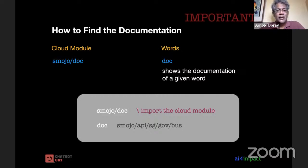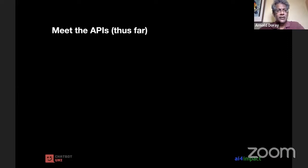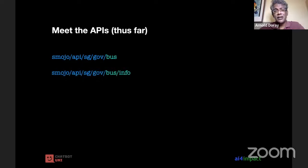Okay, so now let's go in, and this is very important. Because if you don't know how to find the documentation, you can't write the APIs. So what I'll do is, we're not just recording this session, I will also send you a PDF version of these slides. So the APIs, there are a few. The prefixes are all the same. So it's mojo/API/Singapore/gov/ then something else. So we've got bus, we've got bus/info, we've got map, and we've got places.